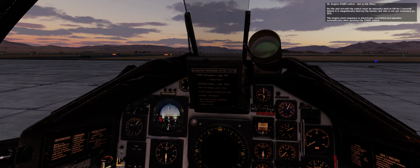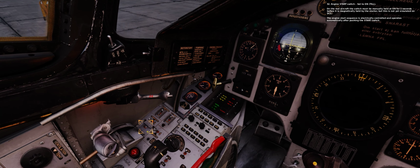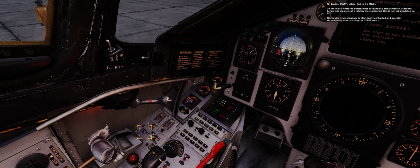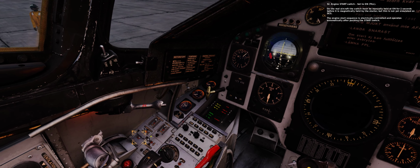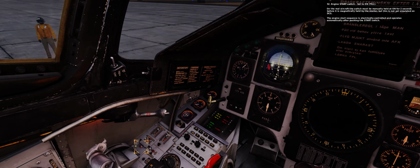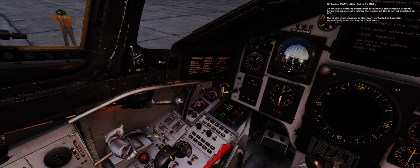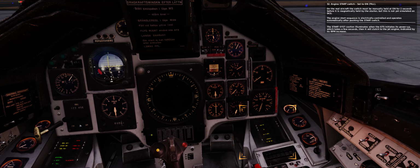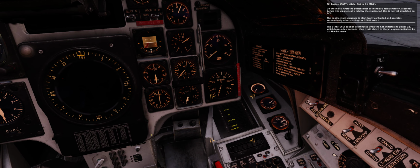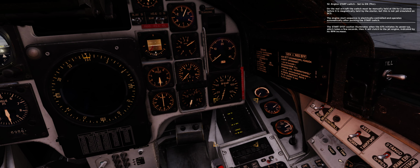Engine start switch, set to on, TILL. On the real aircraft, the switch must be manually held at on for 2 seconds, before it is magnetically held by the starter, but this is not yet simulated on DCS. The engine start sequence is electrically controlled and operates automatically after pushing the start switch. The START SYS caution illuminates when the GTS initiates its power-up, which takes a few seconds, then it will clutch to the jet engine, indicated by its RPM increase.